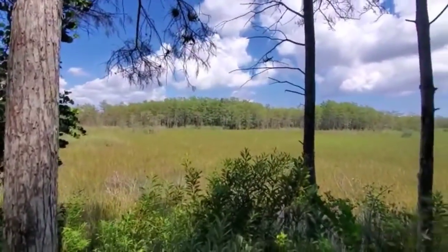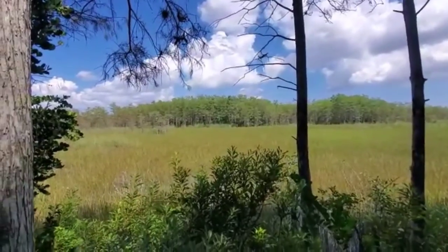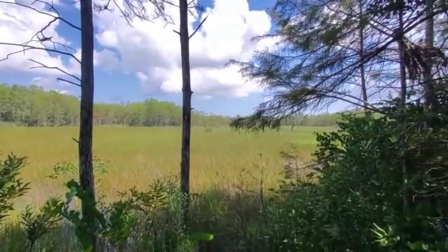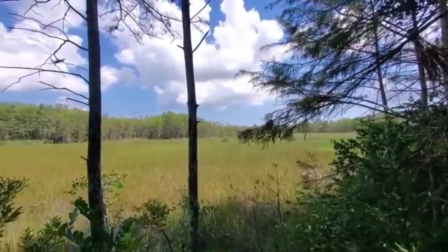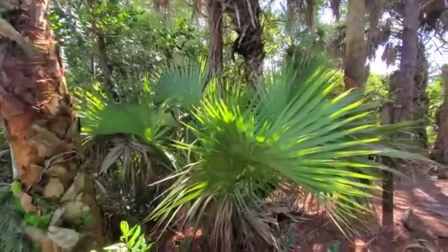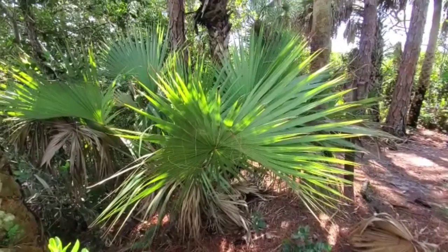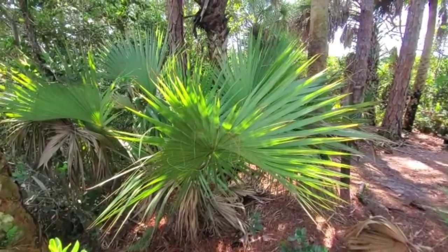Okay, still on the Eagle Trail around the lake. And there's this little rest spot over the marsh and the cypress dome off in the distance under those beautiful clouds. I believe that's a woodpecker. And of course, these beautiful palm fronds catching the sunlight just so beautifully. I think we should watch this for a moment and bask in the sunlight, kissing the green.